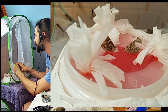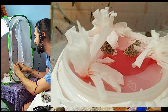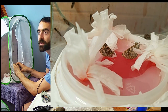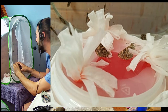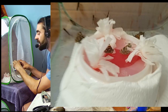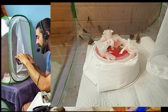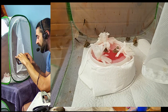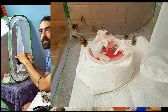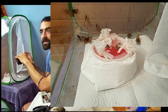But also if you try to feed them too late in the day, at like 10 o'clock at night, that's when they're focused on mating. It's just important to have the food available, and not just available. Available, like they need to be able to get to the food that you give them. So that's why I make like a little ramp out of the paper towels.